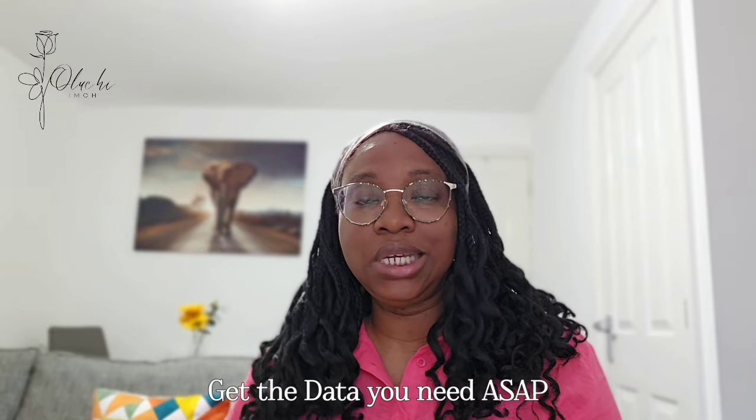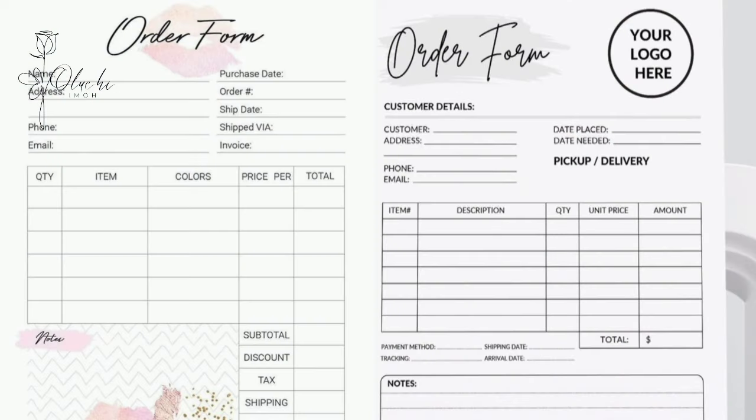The second thing is to get the data that you need ASAP. Now, why is it important to get the data? You do not want to go back and forth and back and forth. You do not have the time. And the customer probably doesn't have that time as well. So have an order form. It could be something that you send. Maybe you've already created something on WhatsApp or you've created something on Google or you have another one you've made on Instagram.